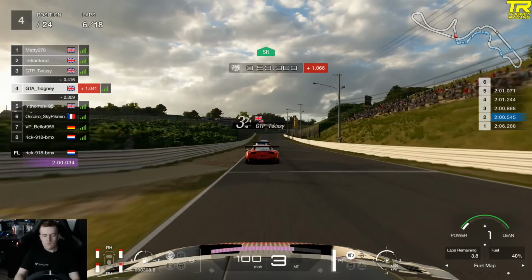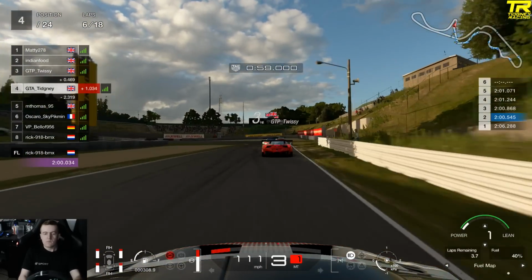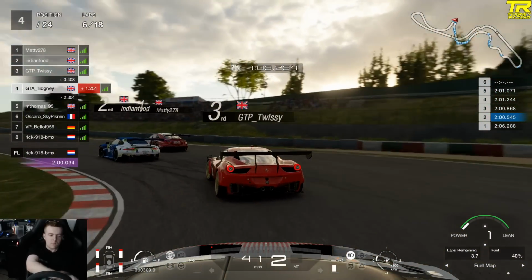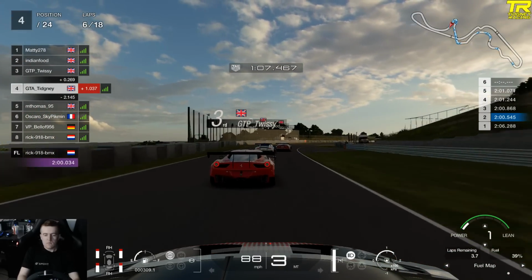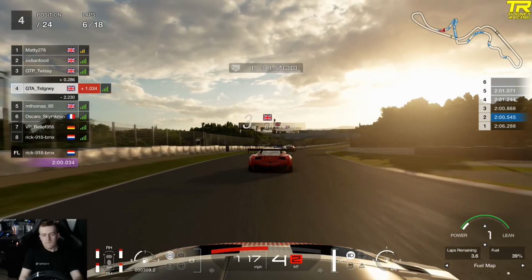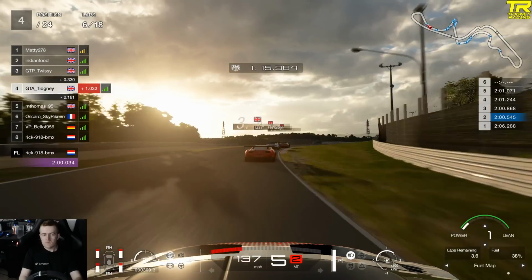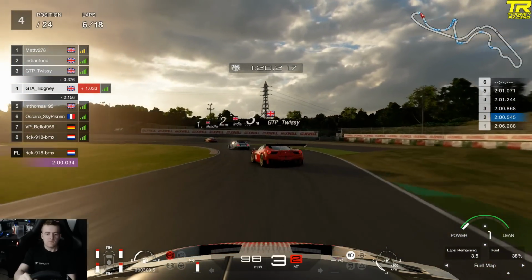We continue on anyway. As you can see, the top 4 are all Brits, believe it or not, top 5 are Brits, which is quite amazing, to be honest. Quite a competitive nation at the moment in GT Sport. And Indian Food has been attacking Matty constantly. I know Twitty is struggling at this point with his tyres. You may have seen that just a little bit earlier. He's drifting a little bit. So I did wonder whether he was going to go for a 2-stop, because my tyres, if you look, are already a quarter worn. So I imagine Twitty's tyres are pretty wrecked at this point.